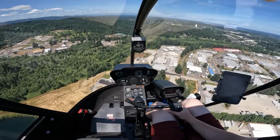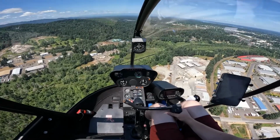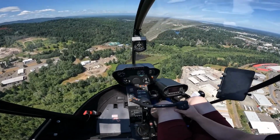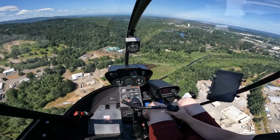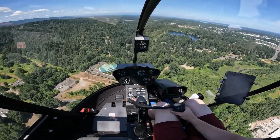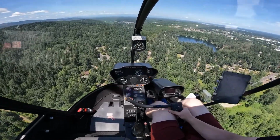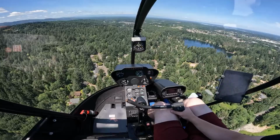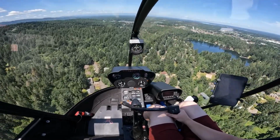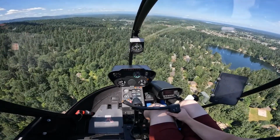To start the GoPro in flight, I had to add the friction to the collective and maintain a heading. Made sure everything was in the green before I touched anything outside of flight controls. And now we're good. Heading Olympia Tower 6268 Delta, hold short 17 for ready for departure to the south.